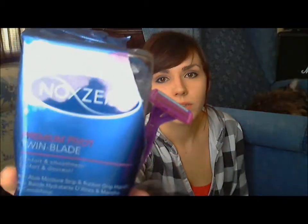I got them at Walmart for I think $3.87 or $3.97, and you get 12 of them, so they will last you a while. So I definitely recommend them.